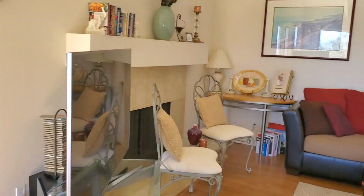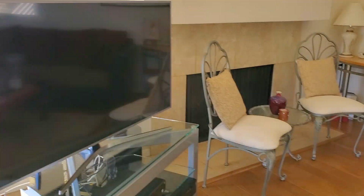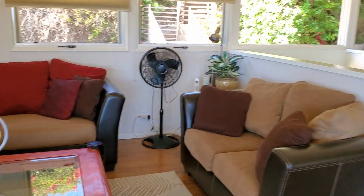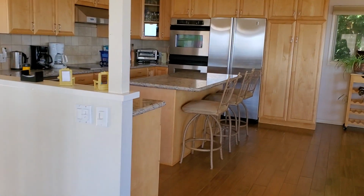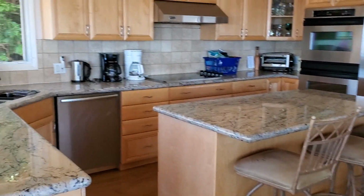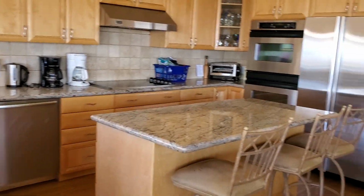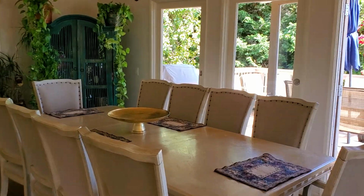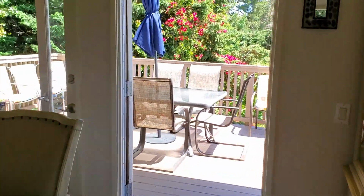The living room has a fabulous big screen television, smart TV, beautiful sitting area. But the very special part is the kitchen. Beautiful kitchen, granite counters, maple cabinets, just very open and welcoming. Big dining room table. And then you can go outside on the deck.